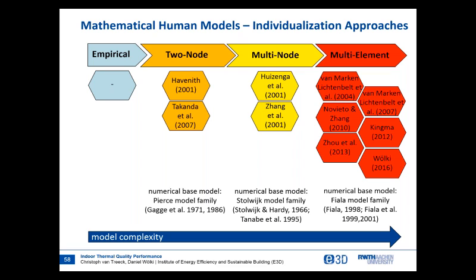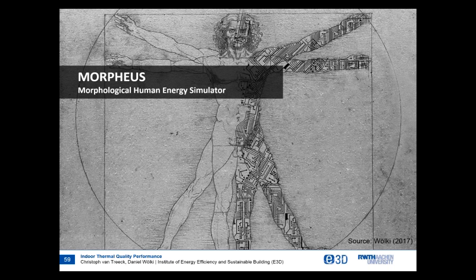Even though promising progress has been made so far in that field, there are still many open questions concerning the key parameters that mainly influence the human thermal behavior. Due to this reason, we recently implemented a fully scalable multi-element model called Morpheus in the acausal equation-based modeling language Modelica. Here, Morpheus is an acronym for Morphological Human Energy Simulator.